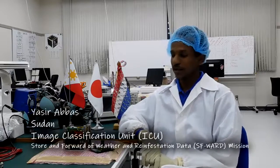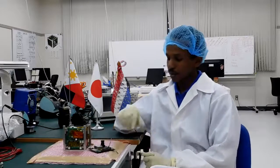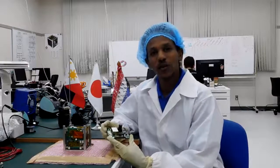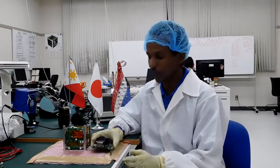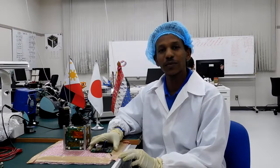Hello everybody, I'm Yasser Abbas. I'm from Sudan. In Birds4, I'm part of the Japanese team. I'm working on two missions. One is the store and forward mission, which allows the satellite to collect data from distributed sensors all over the globe. The other one is ICU. ICU stands for Image Classification Unit, which is an experimental subsystem used to optimize the camera performance.